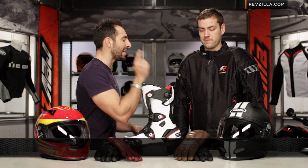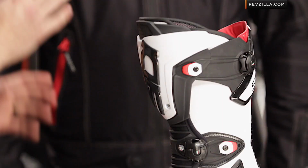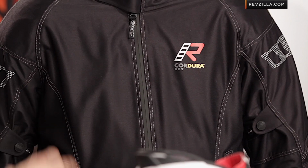This is the Air Rider. This is the short-waisted version of something like the Air Man. Now, two-season Cordura AFT, D30 Air armor in the shoulders as well as the elbows for $429. So you're gonna look at the black version, you also have an anthracite version. Again, very breathable, very abrasion resistant, and remember, you need to go up to that Air Man if you wanna get the waterproof breathability of the Gore-Tex goodness that is removable. Check out all the new Ruka stuff at revzilla.com. Thank you, kind sir, go away.